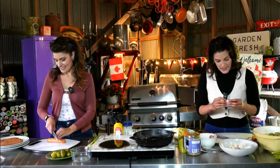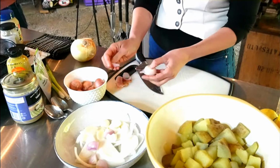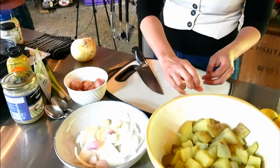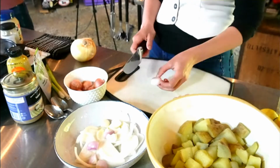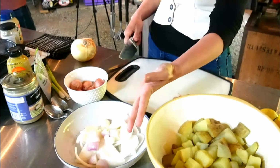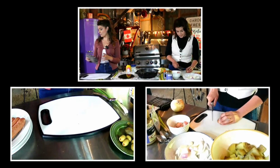And then the second onion are these little tiny shallots. These have been blanched already, and we're taking the skins off of them. The reason why we blanch them is simply to be able to take the skins off. And then what I like to do, and this isn't mandatory, is cut them into 4 because then you get more surface area on them, and they get nice and caramelized on the grill. I love that idea.